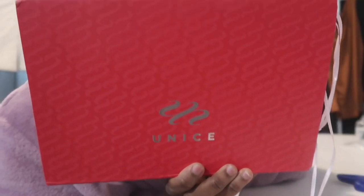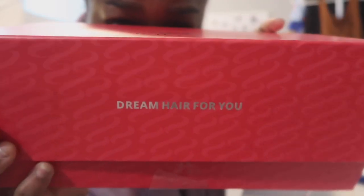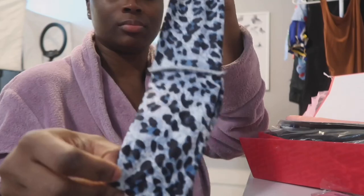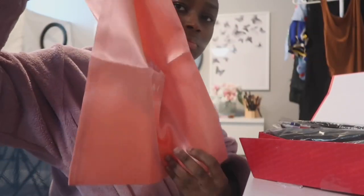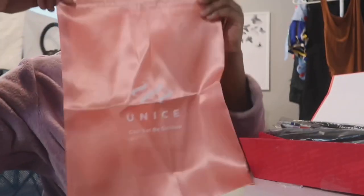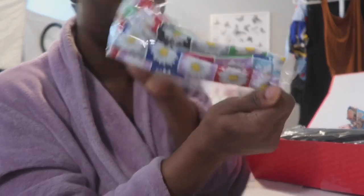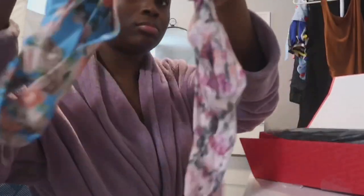So the wig came in this beautiful red box, which I think is so cute. And it came with a lot of goodies. It had a wig cap, which you would use. It had lots and lots of headbands. It also came with a wig bag, which, as you can see, is so cute. Like I said, it had lots and lots of headbands, like a lot. At some point I thought they wanted us to start doing bend and select to the headband.